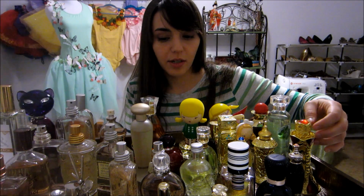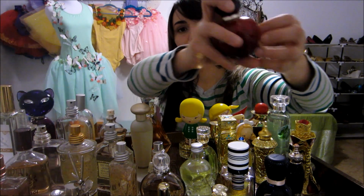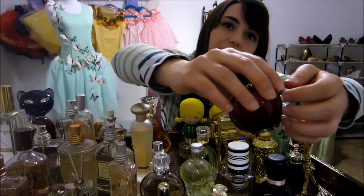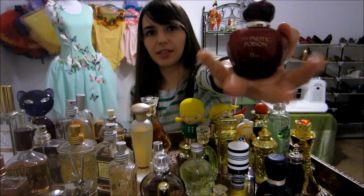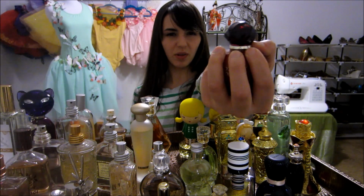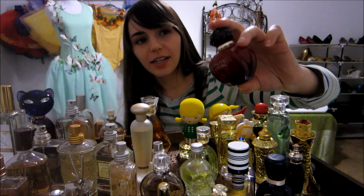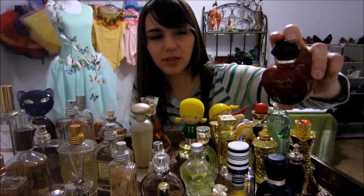Switching gears, I'm going to talk about one of my absolute favorites, and this one actually is creamy. This is the creamiest perfume I know. I love this bottle. It's really weighty, and it goes from this sort of deep red to a dark, almost black, and to me it looks like a poisoned apple. It's called Hypnotic Poison. It's by Dior, and it's a really creamy, lovely, deep, sort of vanilla-y scent, just sweet, creamy.